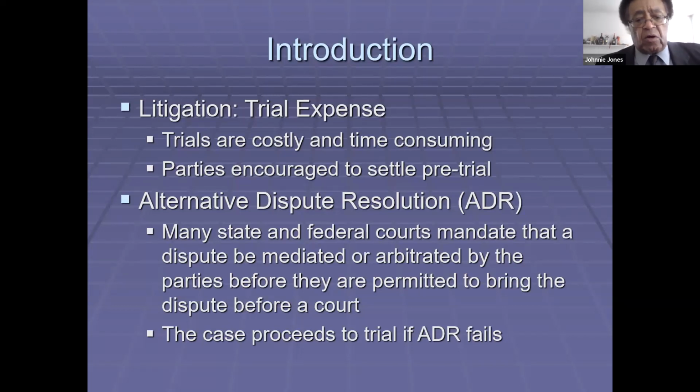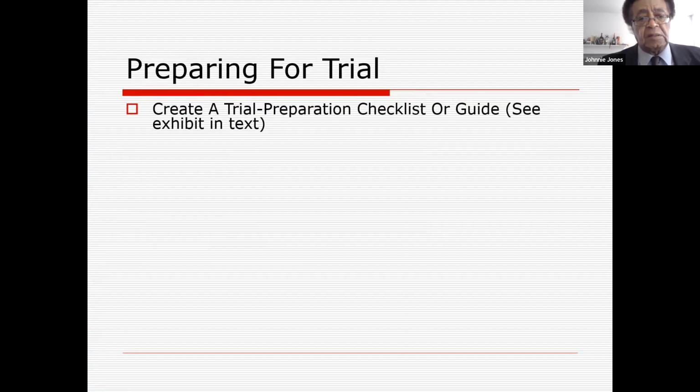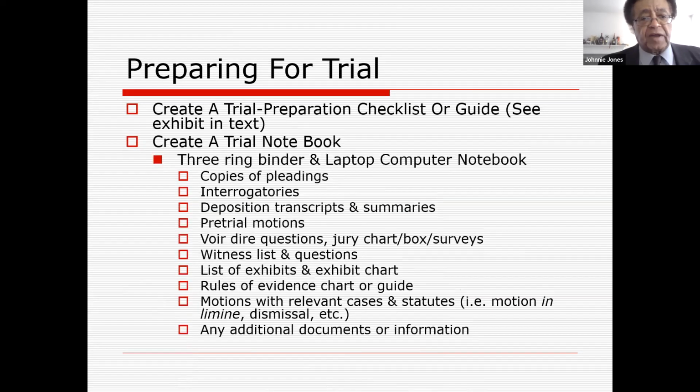So if it can't be resolved through a settlement or plea agreement, then we move forward and proceed to trial. And now it's time to prepare. The next slide. And you click it again. Yeah, it's moving kind of slow.